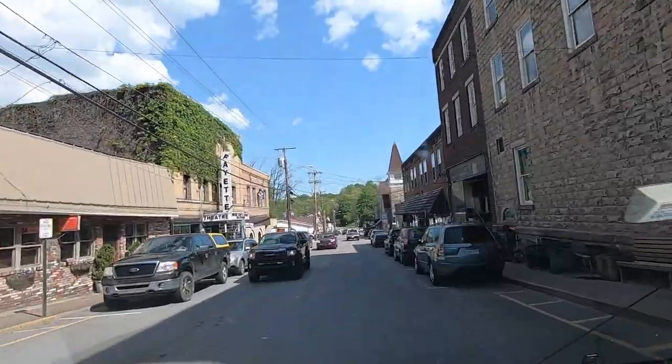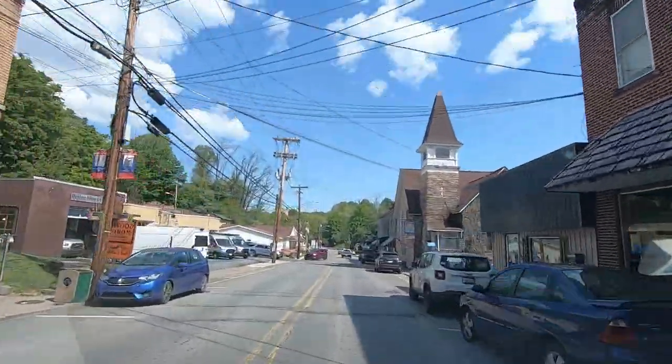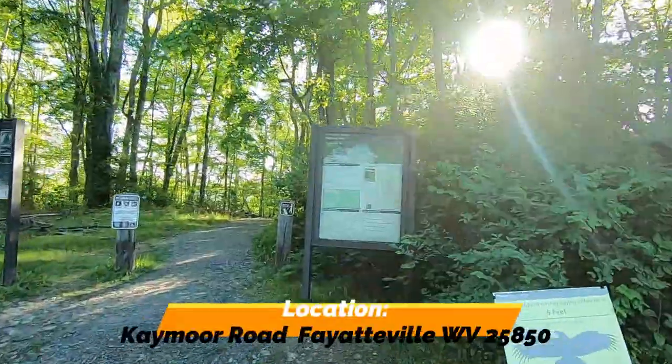This is what you see as you travel on the main street of Fayetteville, which is about 3 miles away from the entrance to the Fayetteville Miners Trail.